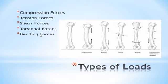So we can apply loads in different directions, different types. As we mentioned a minute ago, we talked about compressive forces, and compressive forces have loads going vertically through the bone. So the best example in my femur here is I'm weight bearing through the bone and I get ground reaction forces coming up, mass coming down. So typical compression force.